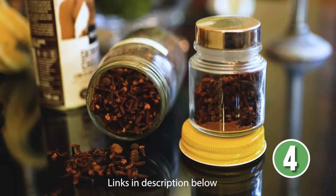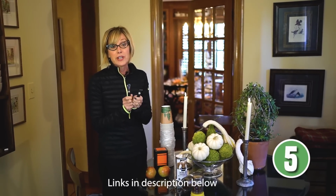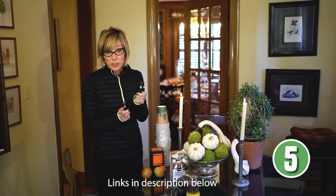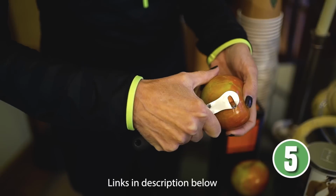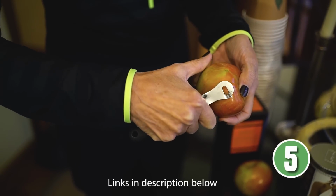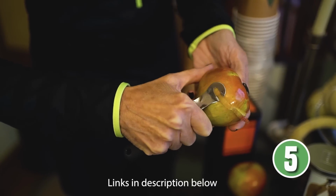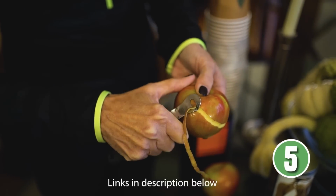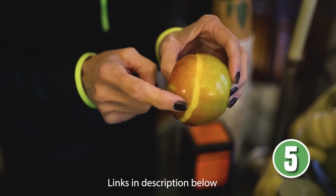Things like clove-studded oranges, clove-studded lemons, and clementines. These are two things I discovered years ago and I use them every holiday. That is both a lemon or citrus zester and also a lemon or citrus stripper. So here's what you can do, and typically I am doing this on citrus fruit, but I don't have any right now. You can make these strips of citrus that you can then dry and use in your arrangements. What it also does is it makes these wonderful channels in your citrus.